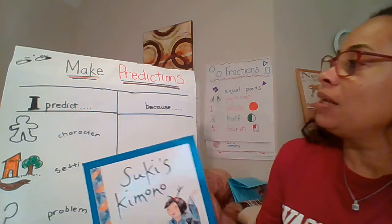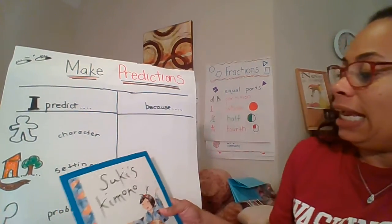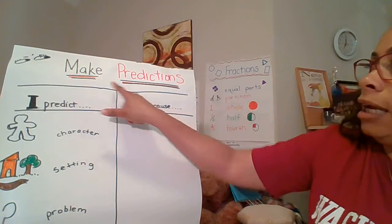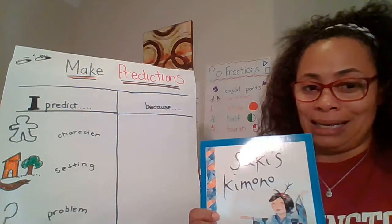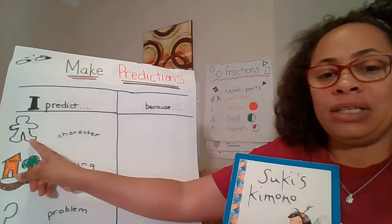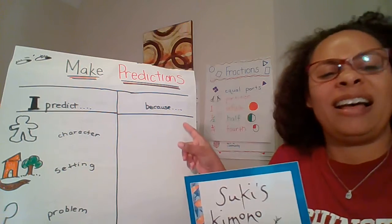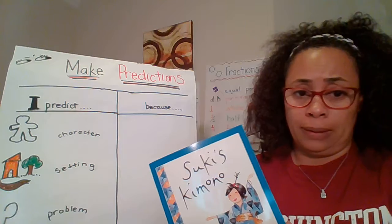Making predictions. So the title of this book is Suki's Kimono. We read it last week. And the first thing in a prediction you want to think about is the character. And that's what my anchor chart here says. Make predictions. And I have two eyes because you're going to use your eyes a lot in this lesson. I predict that the main character is... And why? So I put the word because. And here's where I'll put my reasons that I see it on the pages of the book.